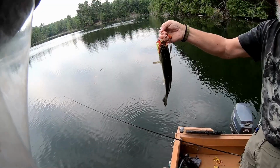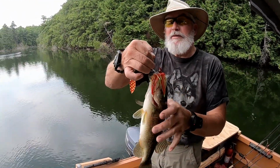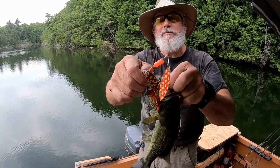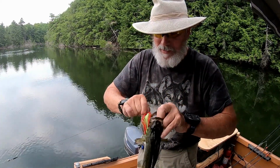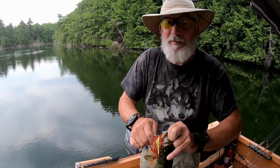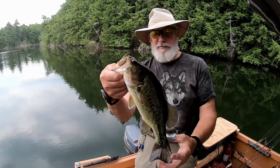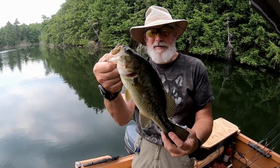38 Special. Of course, I doctored it up as usual. Painted the blades. They don't come like that. Probably came red though, I guess. Put some yellow dots on it. So much better. All right, got him off. This little chunky guy, maybe 14 inches, something like that. Pretty nice.